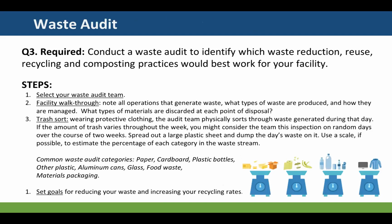So another required action that we have in our list is conducting a waste audit. And this really helps you to identify the waste reduction, reuse, recycling, and composting practices that would work the best for your own facility. So the steps of a waste audit: first you select your team. You all already have created your own green teams, so you can use your green team as your waste audit team. And then you would do a facility walkthrough.